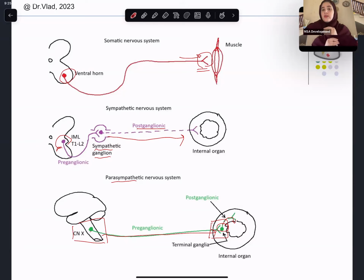Now, one of the things that you can figure out that are different is the length of the preganglionic and the postganglionic in both sympathetic and parasympathetic. In the sympathetic, we can see that the postganglionic is way longer than the postganglionic in the parasympathetic. And we can see that it starts away from the target organ, while in the parasympathetic, it's very close to the target organ. So this is one of the things that you can keep in mind that can help you differentiate between the sympathetic and parasympathetic. Because in the sympathetic, the postganglionic is away from the target organ, it's longer, while in the parasympathetic, the cell body is closer to the target organ and it's shorter, right?